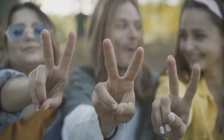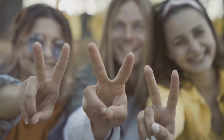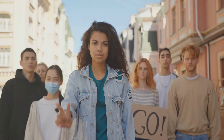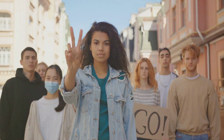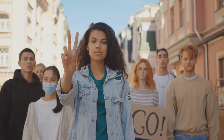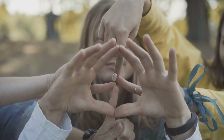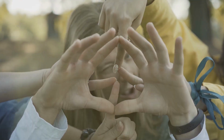Moving on, we have the peace sign, a universal symbol of peace and harmony. This gesture, formed by raising your index and middle fingers while the rest of your fingers are closed, has been a symbol of anti-war sentiment since the 60s. It's a powerful statement of pacifism and unity, often used in rallies and protests.